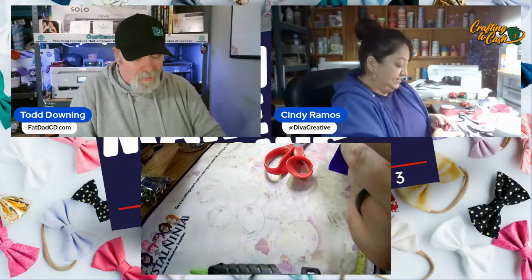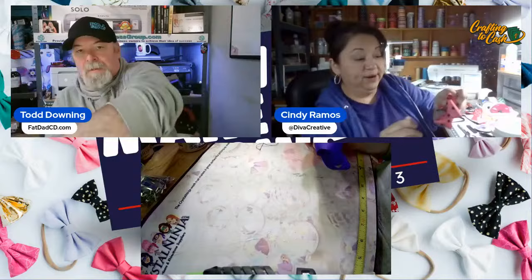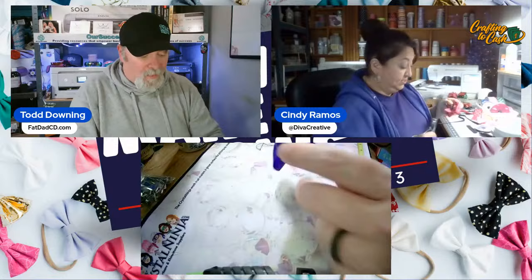Yep. Got that. And then clip it. Yep. You're going to decide whichever tab you want to bring down. The skinny ribbon. Bring it down. Yep. And then cut it off, so you get the excess out of your way. But leave the other side.